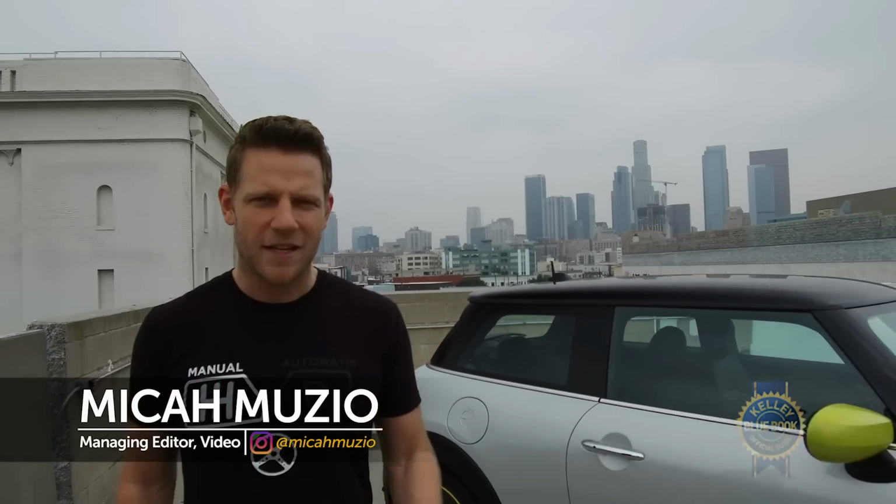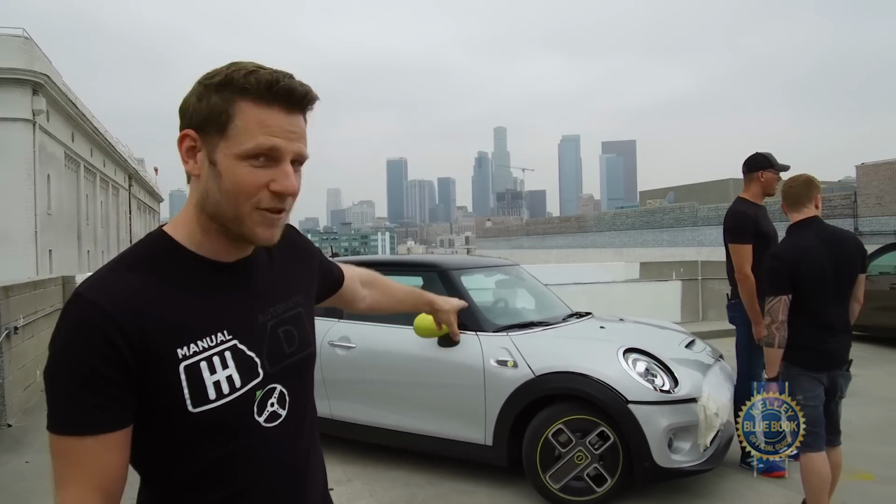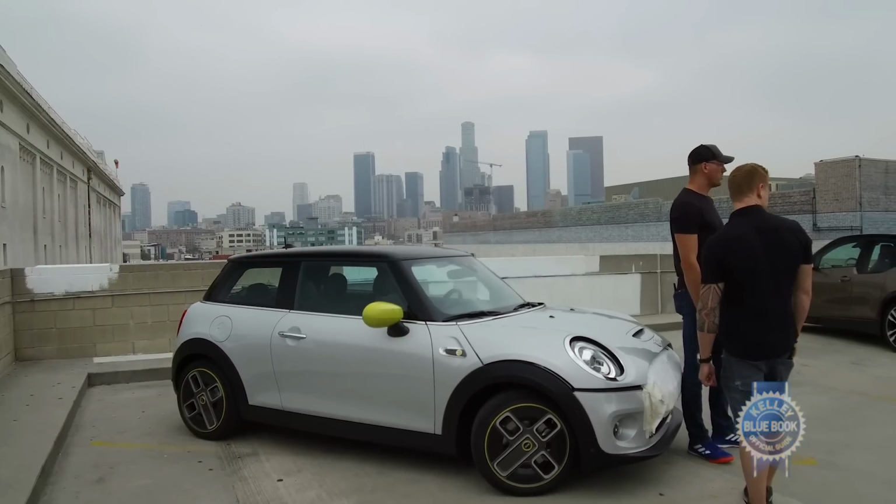The Mini Cooper has always been a fuel-sipping ball of fun, but for 2020, it's getting a little bit closer to kicking that fuel habit altogether. It's behind those guys and underneath that camouflage.